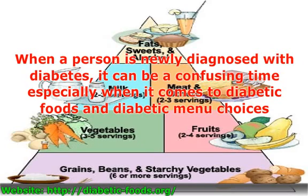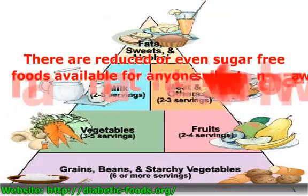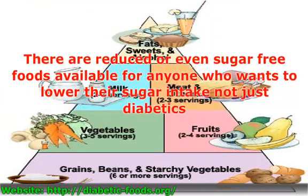Diabetics can have their cake and eat it too. They just need to make sure that they make the exchange of carbohydrates for the rest of their meal of the day. There are reduced or even sugar-free foods available for anyone who wants to lower their sugar intake, not just diabetics. With all the unhealthy processed foods on the market today, a person needs to be aware of what they are putting in their body.